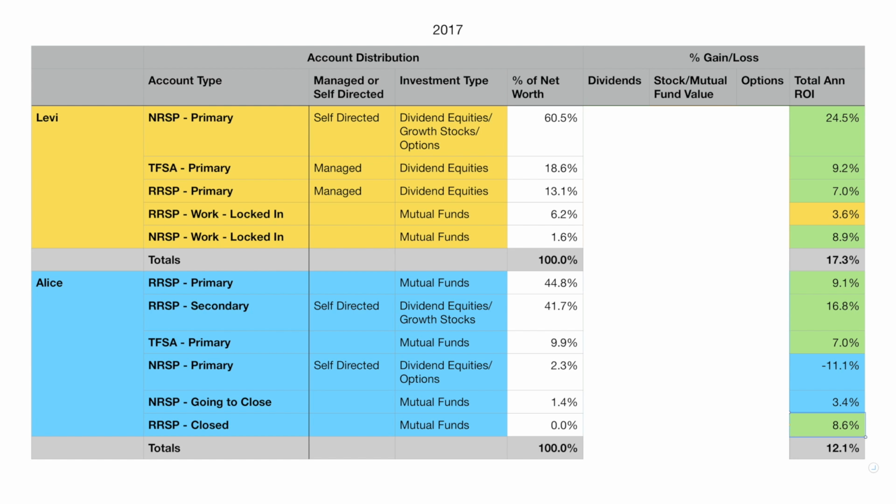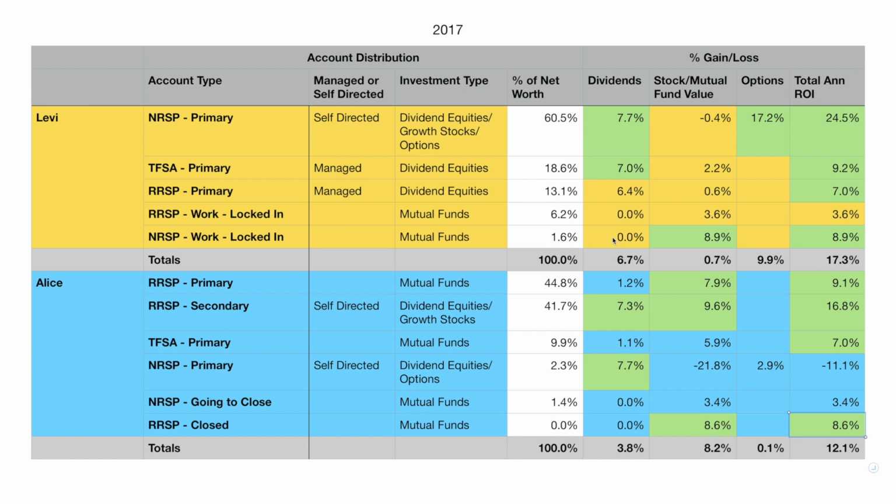So now let's look at the breakdown of where the money actually came from. If we look at the mutual funds here, they actually show a 0% dividend because they just don't pay one. All of the value is based on the value of the mutual funds. These numbers correlate. Now let's look at the dividend equities.